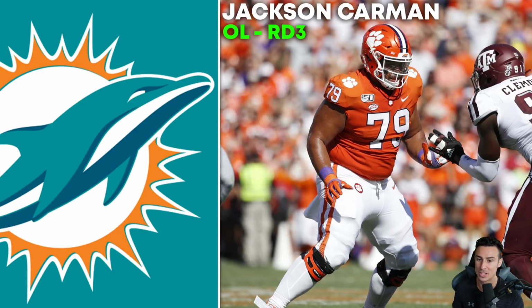It makes sense to me because I think he could be a day one starter inside, next to Robert Hunt. But if you ever change your mind and want to slide him out to tackle, or move a guy like Hunt, who I think has Pro Bowl ability at the guard position, you have the versatility here. So that's why it made sense to me.